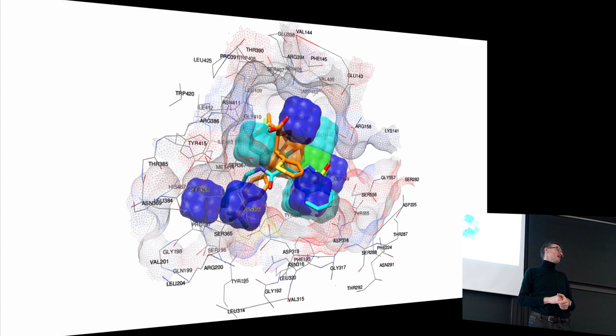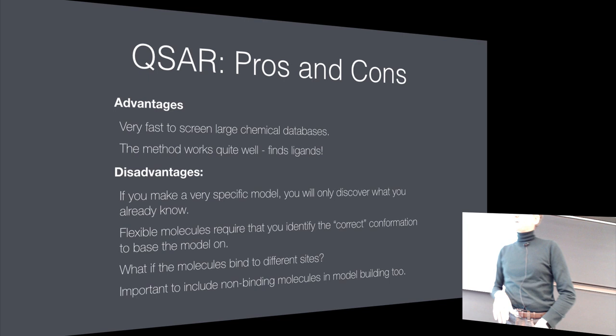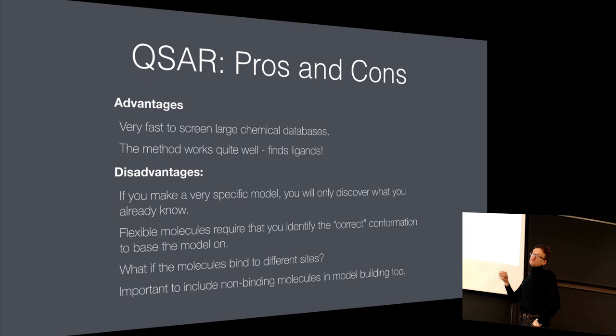The problem with QSAR in particular is that the advantage is that it's super fast, the disadvantage is that if you make a very specific model here, you will only discover things that are exactly like what you already know. And in the case of anesthetics, some of the best anesthetics today are actually not purely hydrophobic ones. And of course, if you only looked for hydrophobic compounds, you would not find any that are not hydrophobic. Large molecules that are flexible might occur in different conformations, and that's not really included in this model. So what if it could bind to multiple sites? So QSAR kind of fell out of grace because it was not really advanced enough.